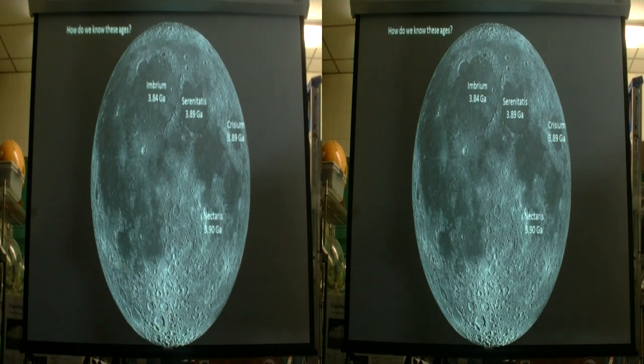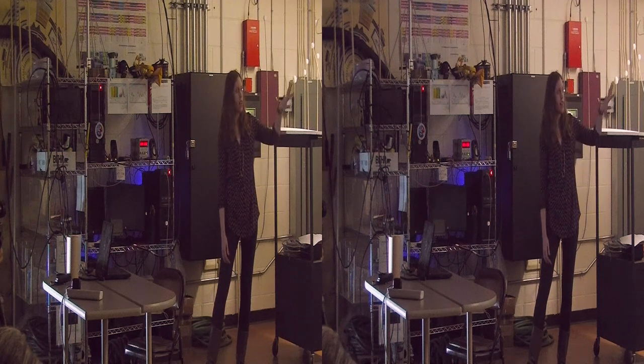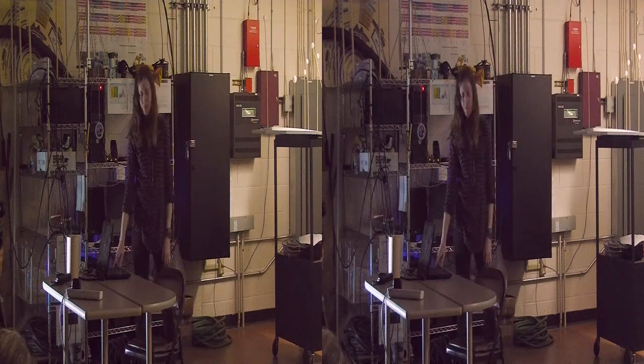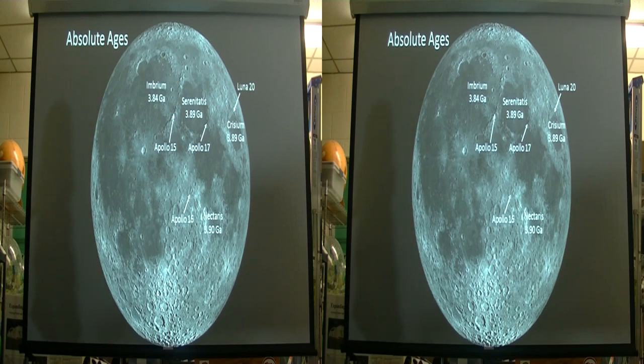So what I want to do now is step back and take another look at this question. First, how do we know these ages that I've shown you here? Well, we think we know them because we've collected samples on the moon at certain sites.